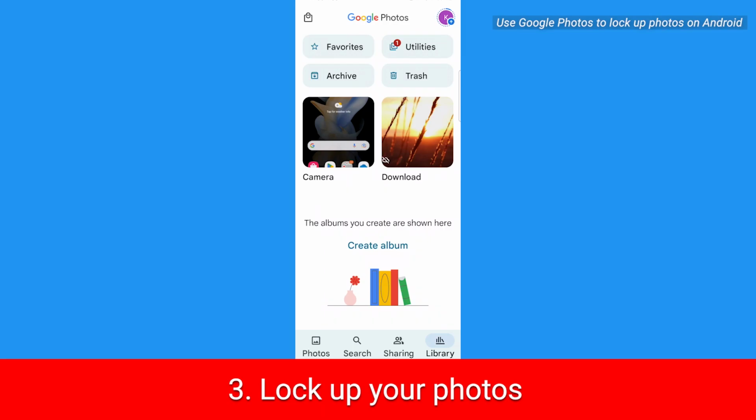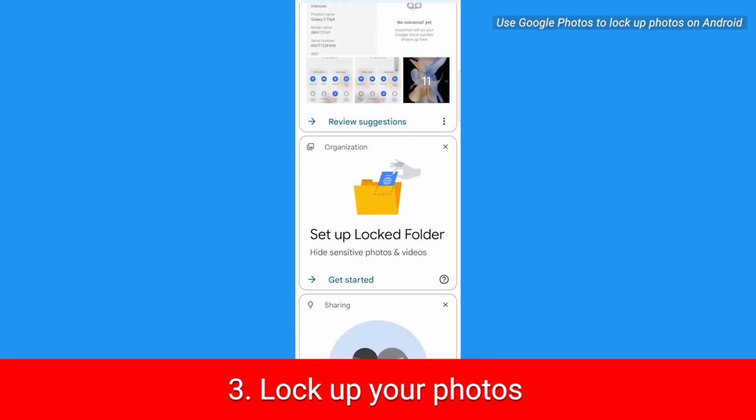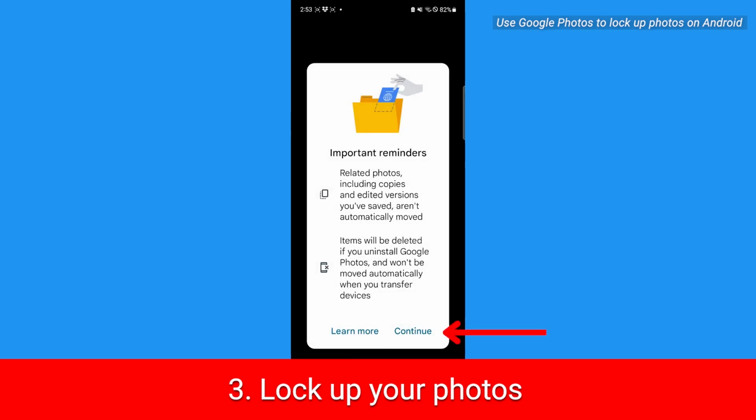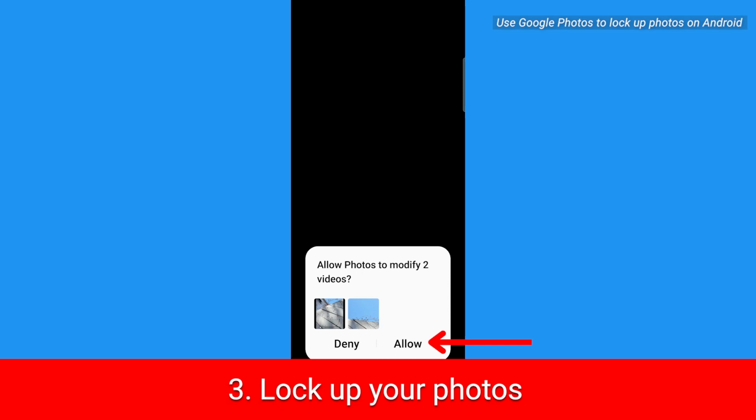You can unlock this folder using your phone's passcode or your Face ID. To lock photos on Android, use the Google Photos app. Tap Library, then tap Utilities. Scroll to where it says Set up a locked folder, and tap Get Started. You'll need to have a screen lock like a PIN on your device for this to work. Once you've entered your PIN, you can select which photos you want to lock up. Then tap Move, and tap Continue. Tap Move again, and tap Allow.